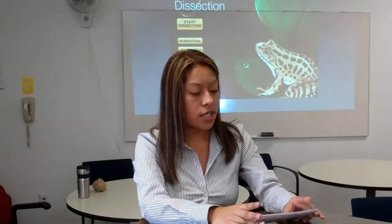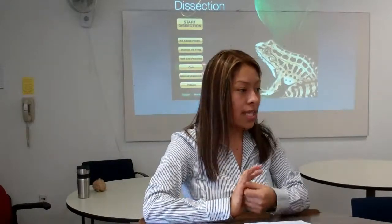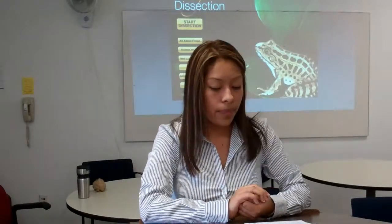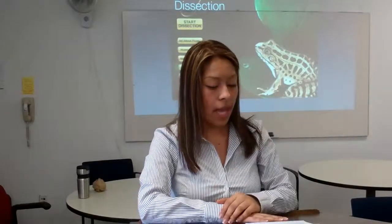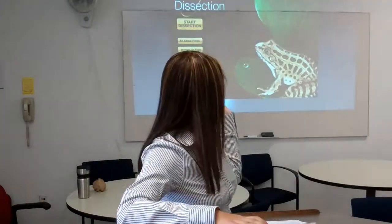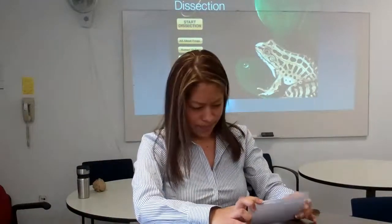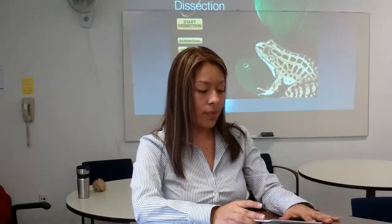Punflay's application features a virtual frog, clear instructions, dissection tools, opening external skin and muscles of a frog, and a view of an image of organs in 3D. As you can see in the back behind me, this is the main menu of Punflay's application, and it shows a list of different areas where you can go and you can choose what you want to do.